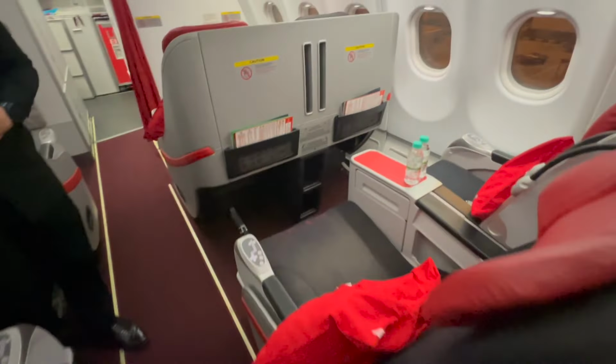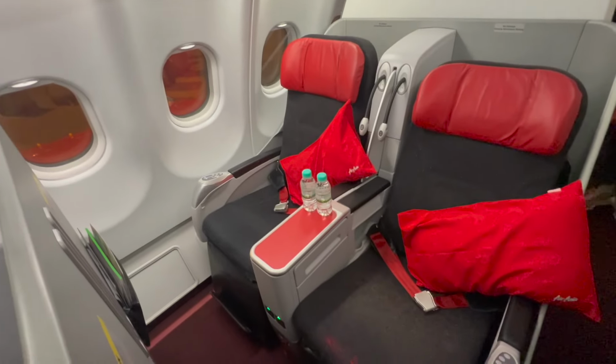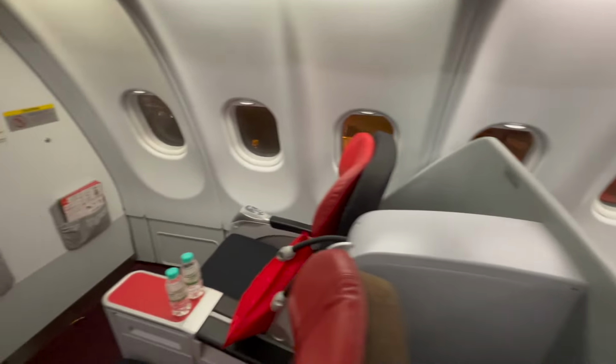Finally, I made it to the exclusive pointy end of the plane, to my seat 2K. Given nobody else had arrived yet, I took the opportunity to get some shots of the entire cabin without disturbing anyone.